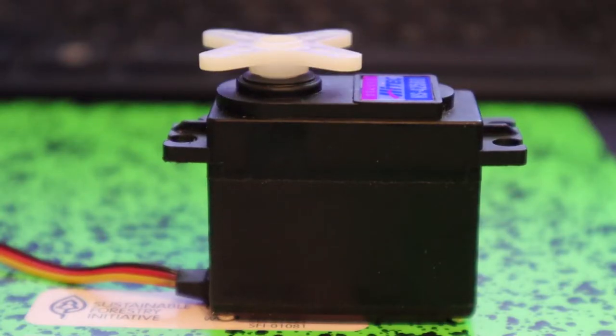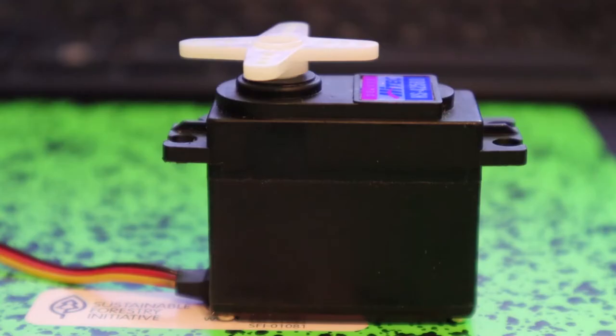With open and closed systems explained, let's get back to the servo. The servo works through a process called pulse width modulation. We send a pulse of electricity to the servo and control the amount of time the pulse is at a high voltage compared to the amount of time it is at a low voltage.